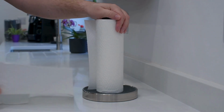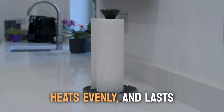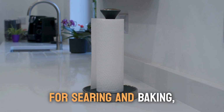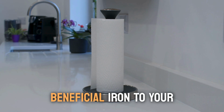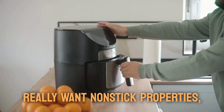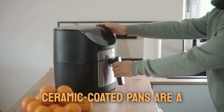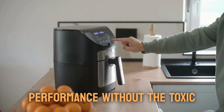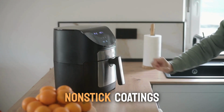Stainless steel is excellent for most cooking tasks, heats evenly, and lasts a lifetime. Cast iron is wonderful for searing and baking, and it actually adds beneficial iron to your food. For situations where you really want non-stick properties, ceramic-coated pans are a safer alternative. They provide good non-stick performance without the toxic chemicals found in traditional non-stick coatings.